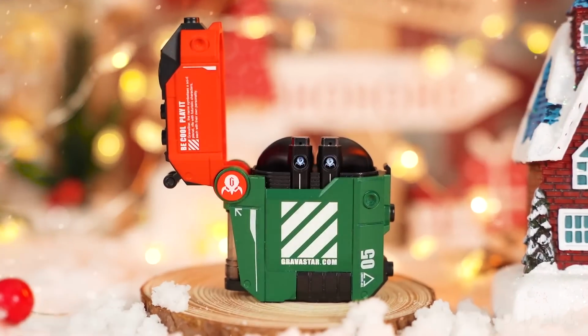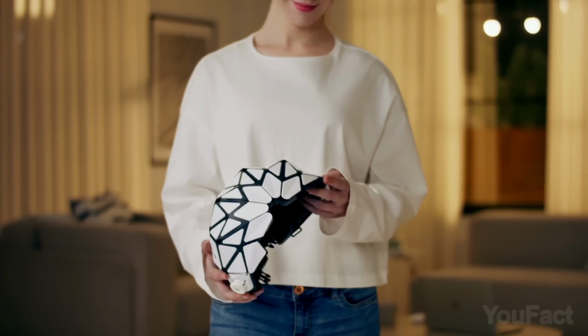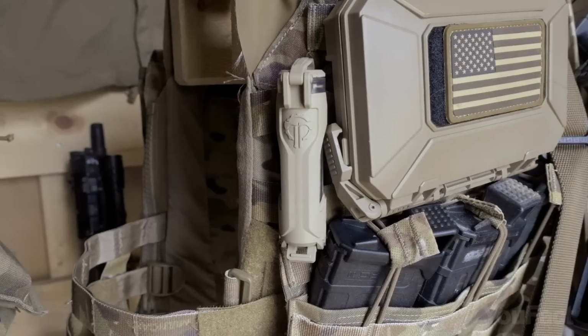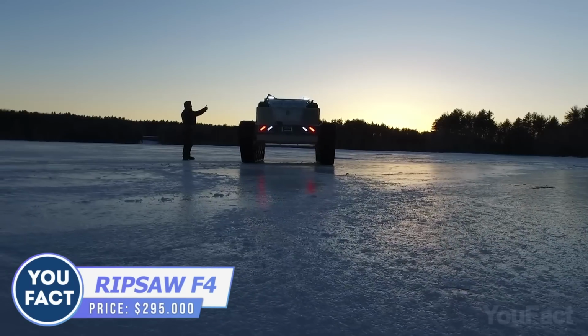Ho, ho, ho! Grab the light and the navigation, we're headed somewhere far away. And don't forget about safety for you and your gear. Wow, that RC tank looks stunning. Wait a minute, is it real?